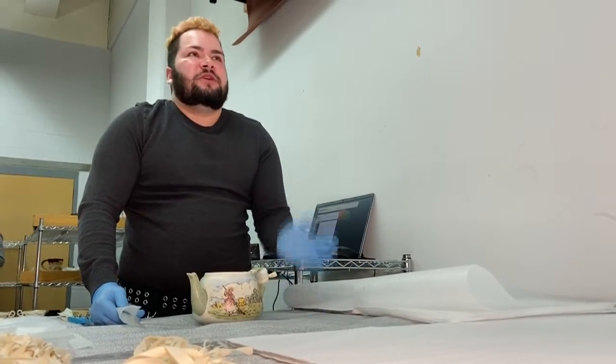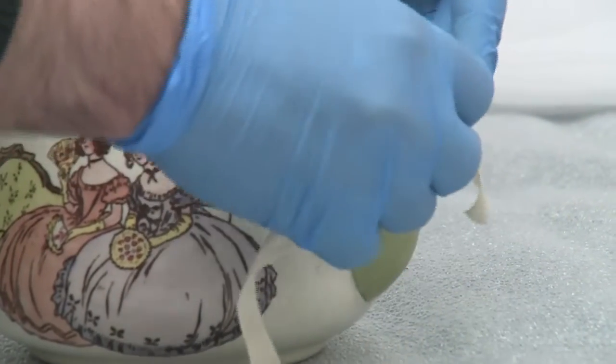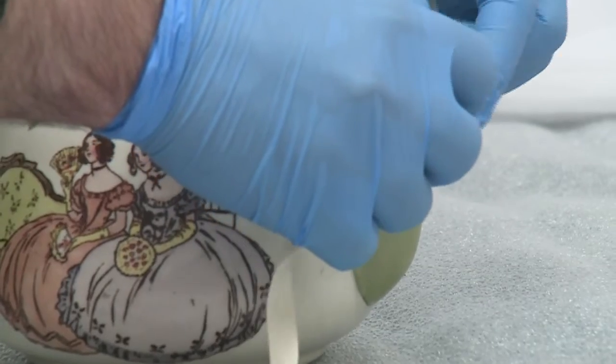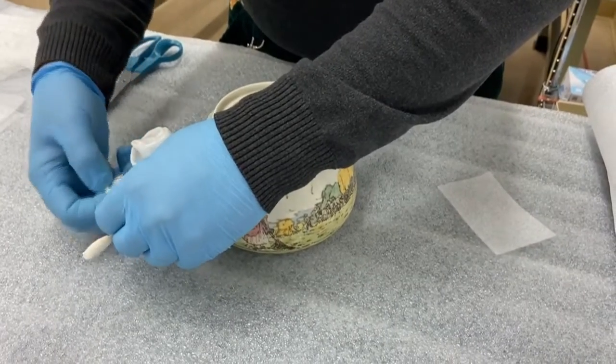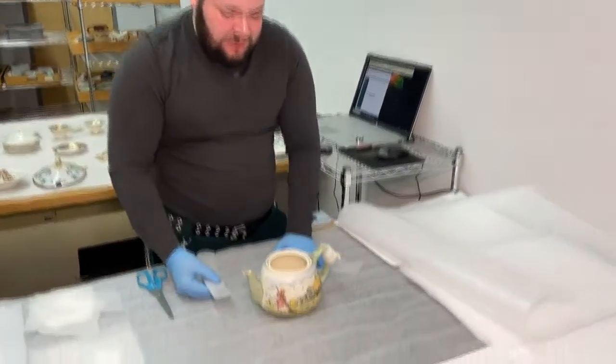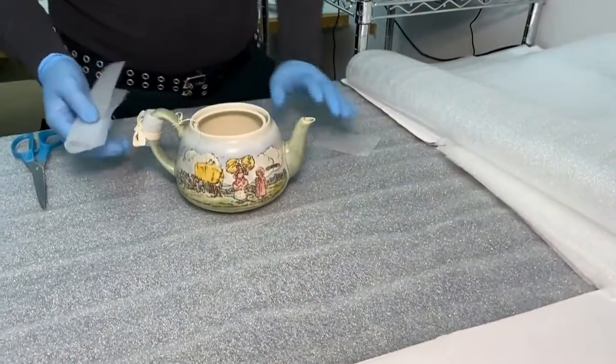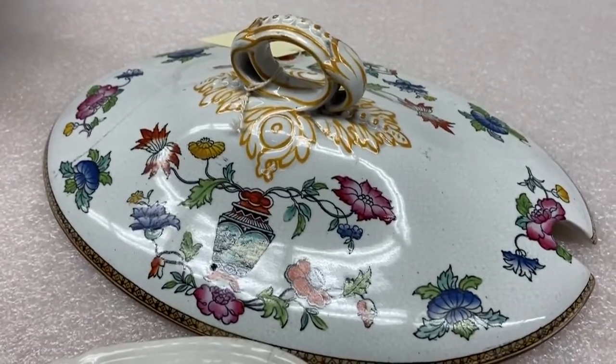Move technician Quinn Taone calls the work slow and repetitive, but also rewarding. He gets up close and personal with these pieces in a way that is not available to the public. Yeah, touching it, you don't get to do that every day. Some really nice details. Sometimes I'll find an object and be like, oh, look at this.